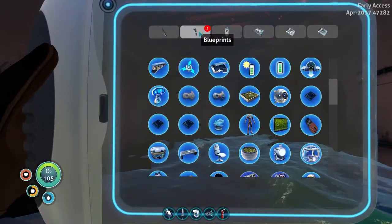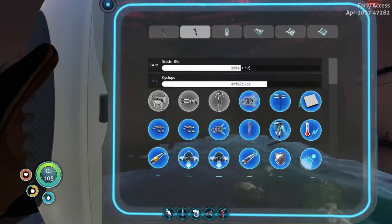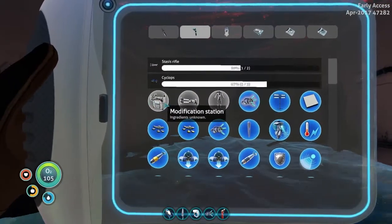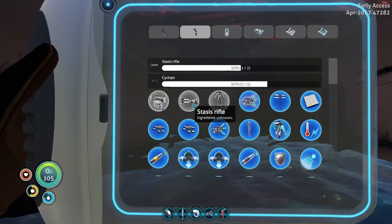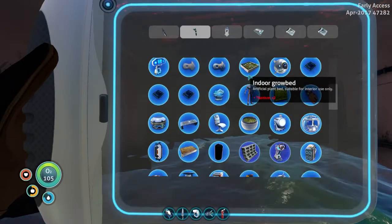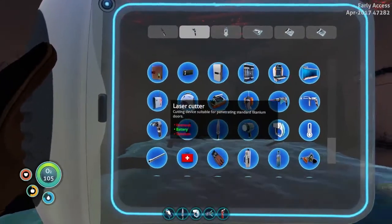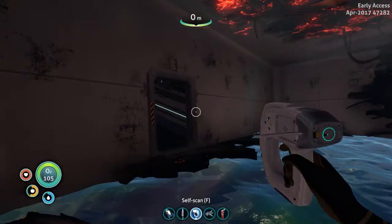Blueprints have been updated. What do we got? Well, we already had those two. Steel suit. Oh, modification station. That's the thing we need to make the fins and some other better stuff. Stasis rifle. Yeah, we need to get that eventually. But crap, we need a laser cutter. Which is... there it is. We need a diamond. Well, I guess I know what's on our agenda now.